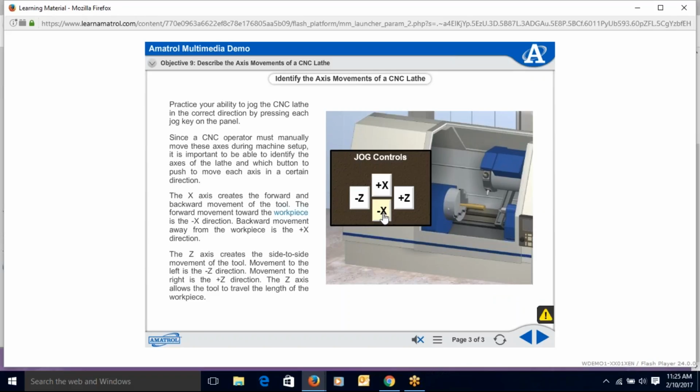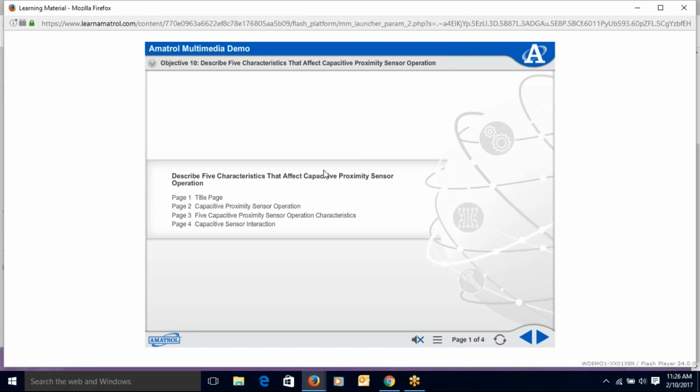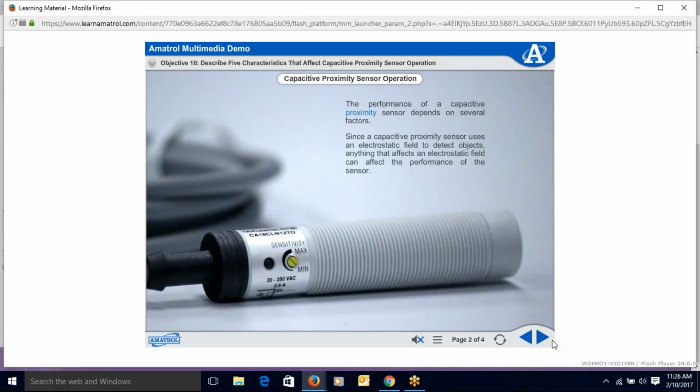And you actually have the interaction where the student gets to move the lathe. So they can really drive home that point of moving the different axes of a lathe and how to move them, and the different sign notations there, the plus and minus sign. Some sensors here, and like I said, this is just some random interactions that we pulled out of the entire library just so you can get an idea of what our e-learning looks like.